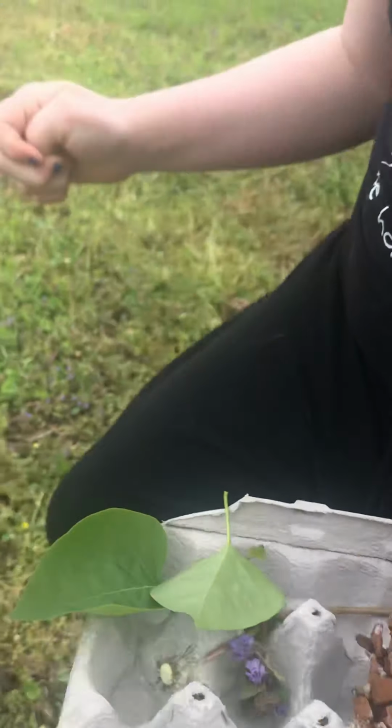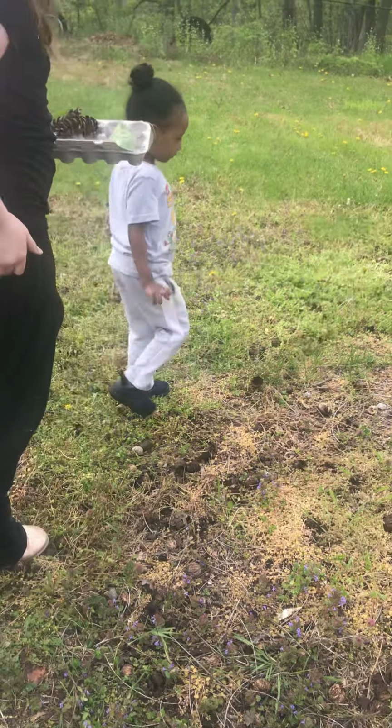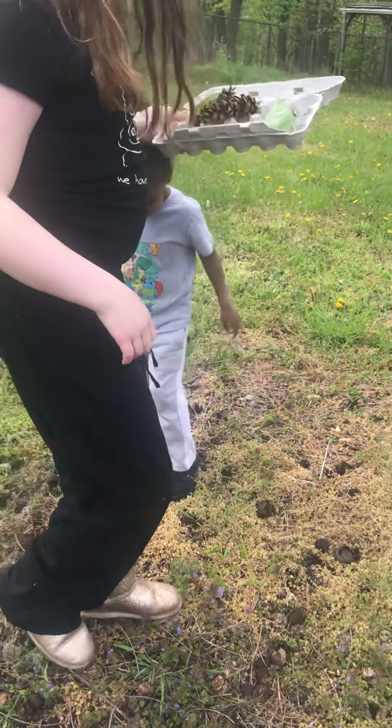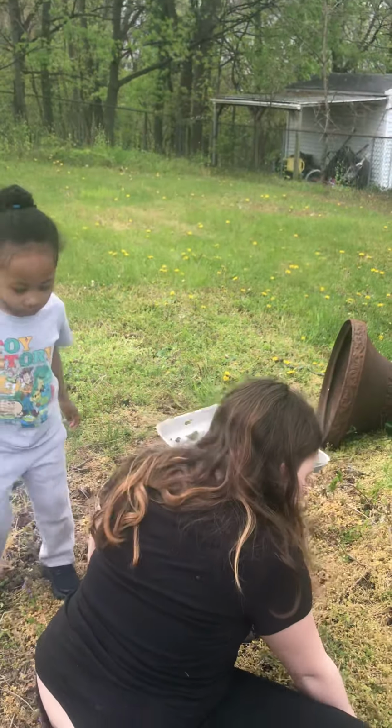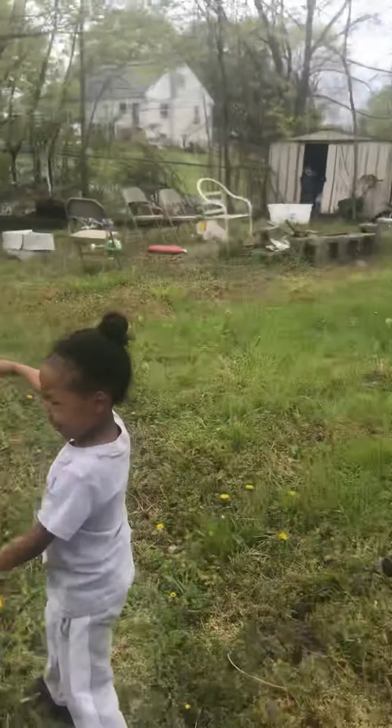All right. Now, can you find a rock? Yeah. Oops. I dropped the leaf. Wait a minute. What are you stepping on? You might find a rock like over by the cars. By the cars? Mm-hmm. Right there?